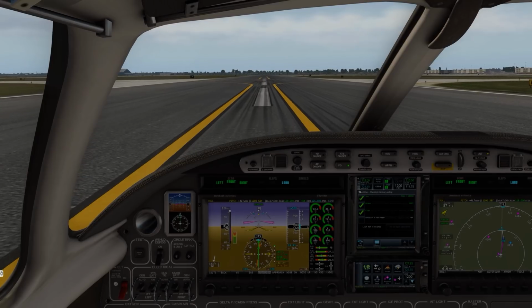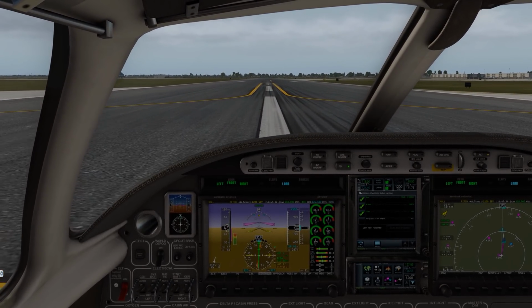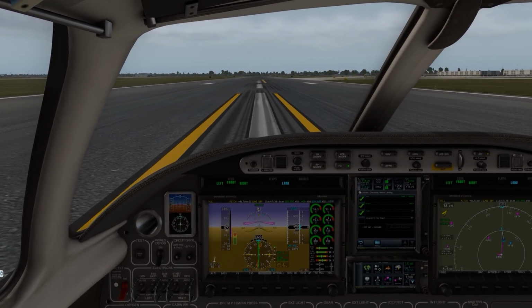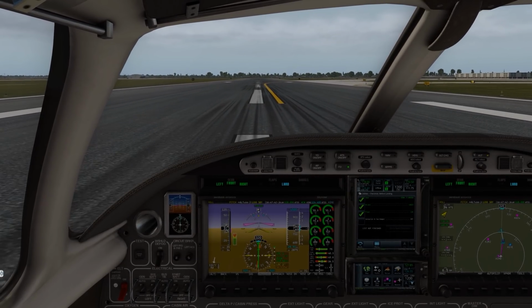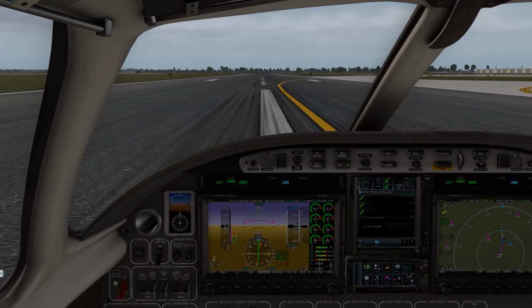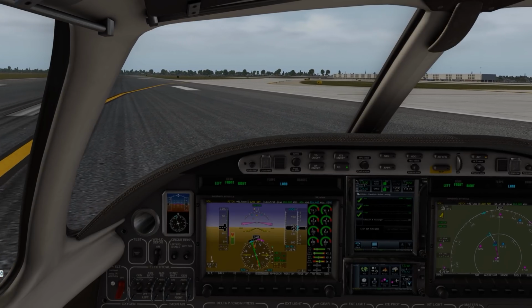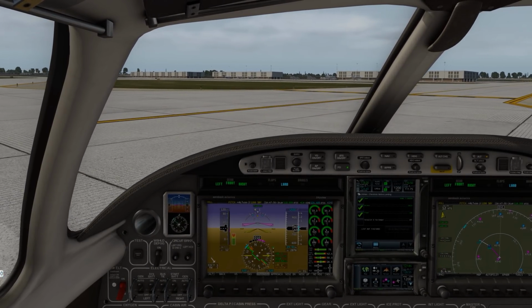I'll make a right-hand turn, and we'll taxi back to Signature before our arriving traffic comes in. Fantastic airplane. I really highly recommend it. If you like GA airplanes, but you want a jet, you want that extra speed, you know, it's all there. So, highly recommend that. We'll bring up our flaps.